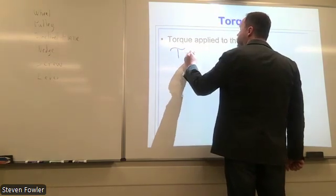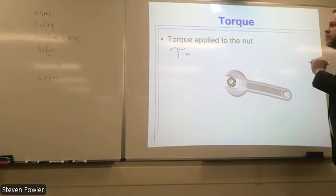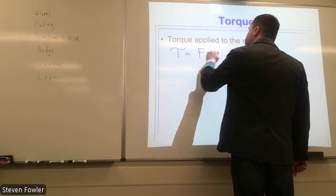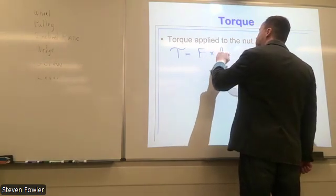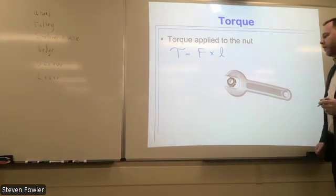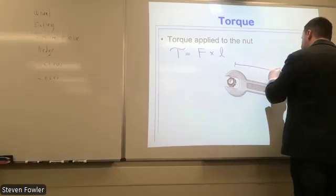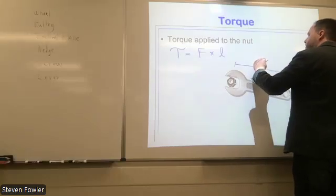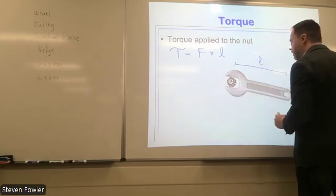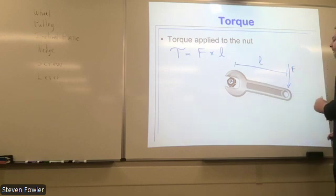Your torque, which we would normally use the Greek letter capital tau for, is basically going to be your force times L, being the lever arm. And that L is going to be the distance between your point of rotation and where you apply the force.